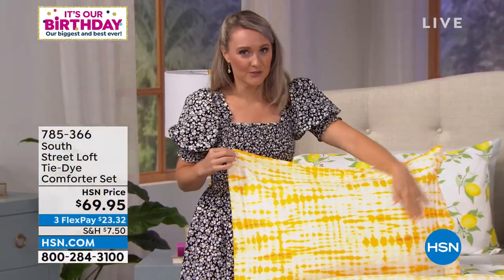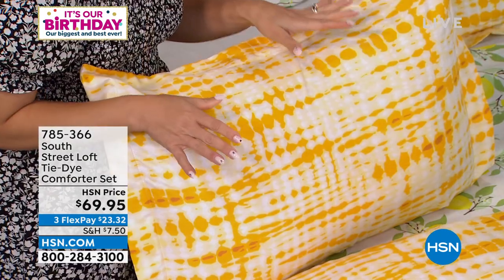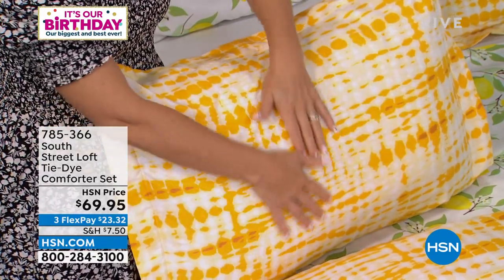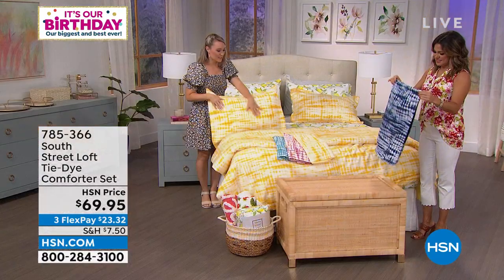It just frames your pillow so nicely. I always go for that detail when I see it. But don't forget about the yellow. You know, yellow I think is so underestimated and underused, but you can't help but smile every time you see it. I think it looks great with all sorts of different decor.